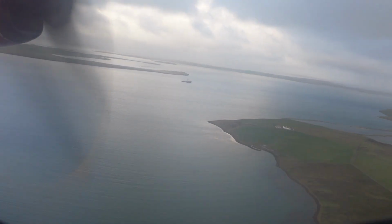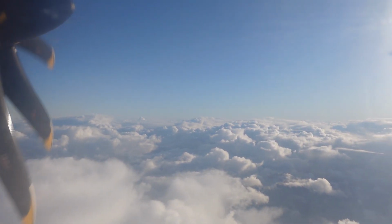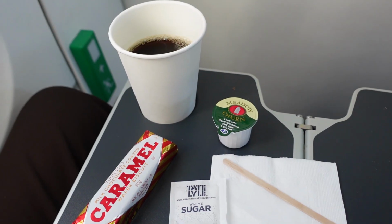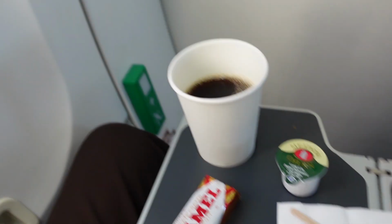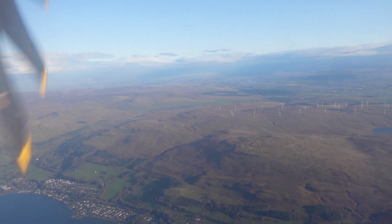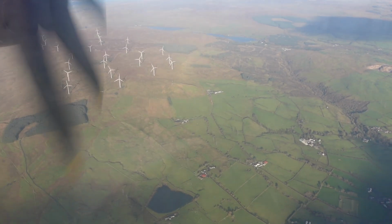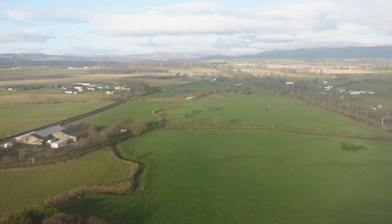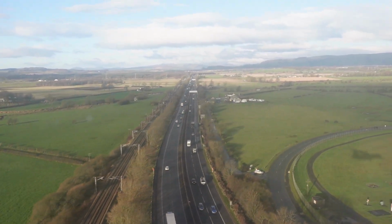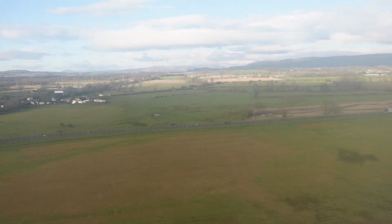This is a speeded up version of us taking off. A quick glimpse of Orkney before we fly above the clouds, and you get the complimentary tea, coffee and a nice chocolate bar. This is us approaching Glasgow Airport. Nice to see those turbines. And then I quite like this look, you can see the shadow of the plane on the right hand side of the screen, and as the shadow gets closer to us, it means we're coming into land.